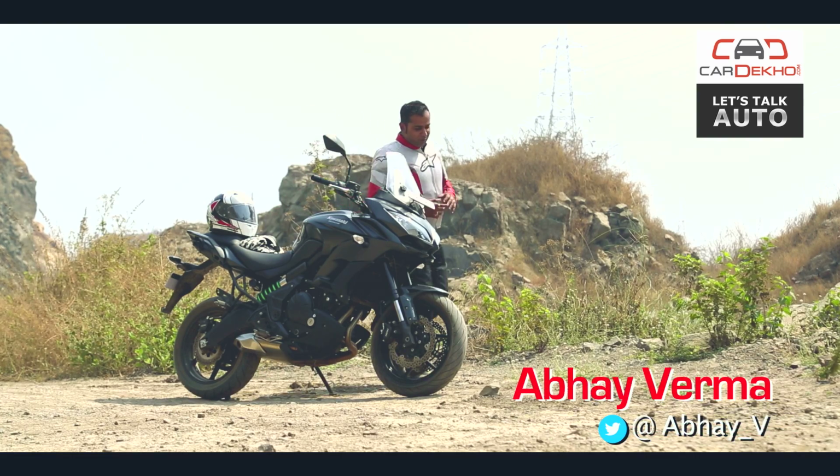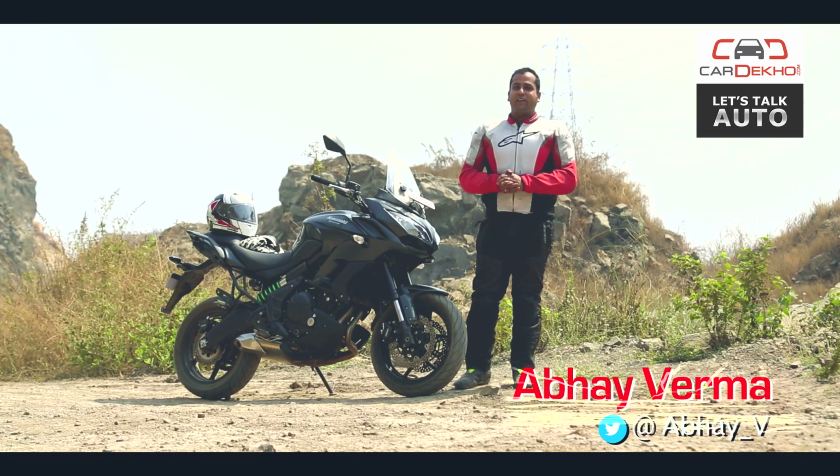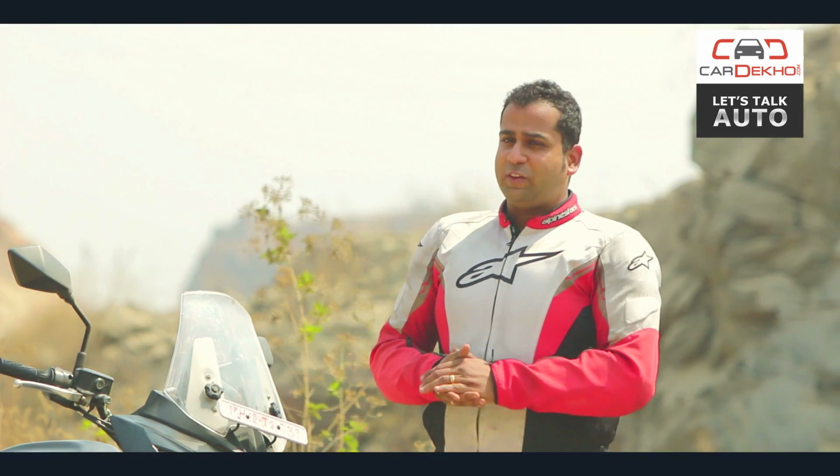I'm just trying to have some fun on this new Kawasaki, the Versys 650. Now everybody who's ridden the motorcycle comes back and says that it's a great touring motorcycle at a great price point, just under 8 lakh rupees on road.